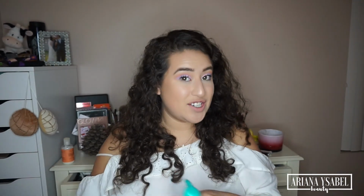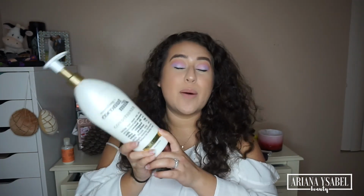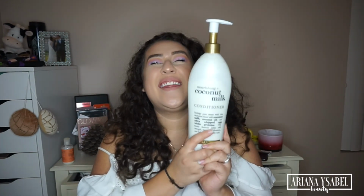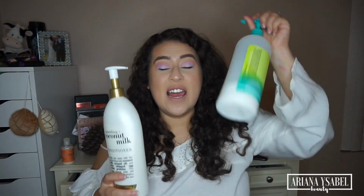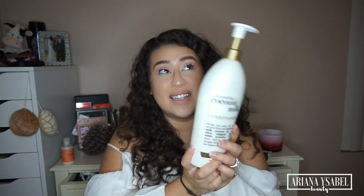Second step is a conditioner, and this is the one I've been using. This is the OGX Nourishing Coconut Milk Conditioner. It smells so good. It smells like coconuts, and it's not expensive. This big bottle here cost me, I think, between $9 and $11 at Target. In comparison to this, that cost me $40. I ran out of the Deva Curl conditioner, and I was like, there is no way that I'm spending another $44 for a bottle that's gonna last me like this long. So I got this just to try it out, and I have to say that I've really liked it.